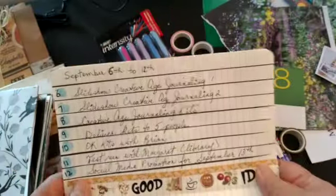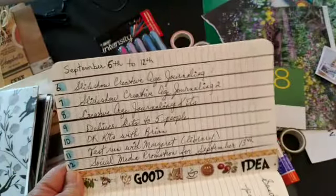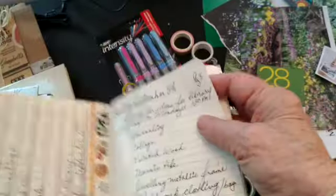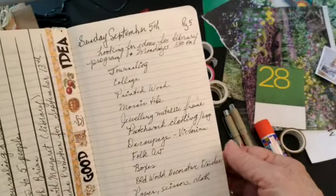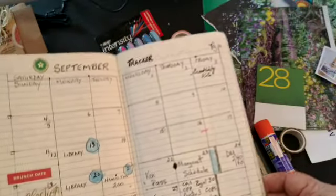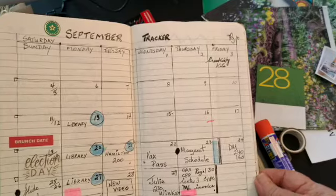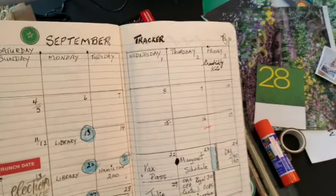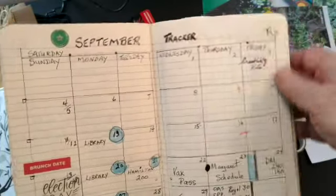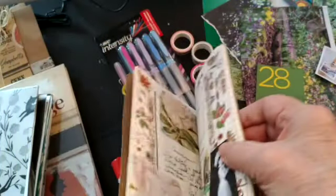In this page, I just did things to do. I used my ruler and marker and a little bit of washi tape across the bottom for a border. And I'll tell you more about these washi tapes. So this is a very simple structure for a journal that you might want to start. You can do the days of the week with to-do lists and calendars. You don't have to put those in.